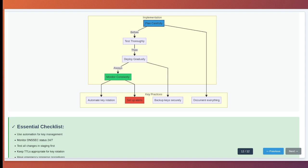First, respect DNSSEC's complexity. I have seen overconfident engineers enable DNSSEC on production domains without proper testing, which took their companies offline. DNSSEC is unforgiving. There is no such thing as mostly working. Either everything validates perfectly, or your domain disappears from the internet. You must approach it with extreme caution.